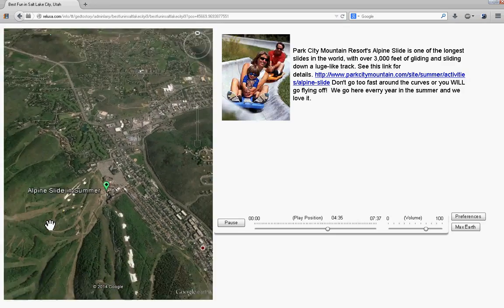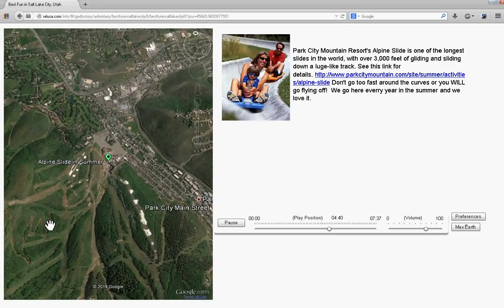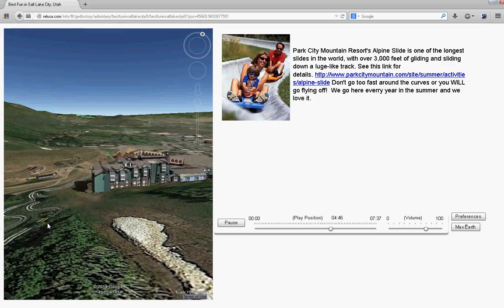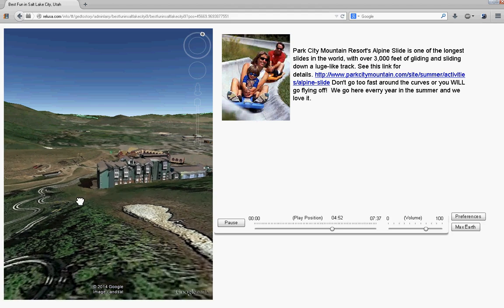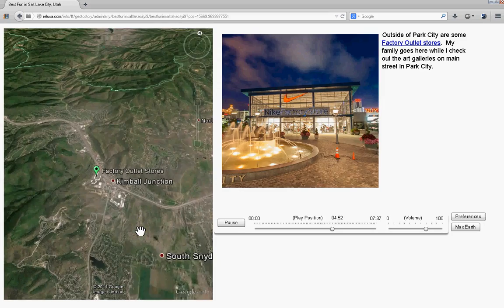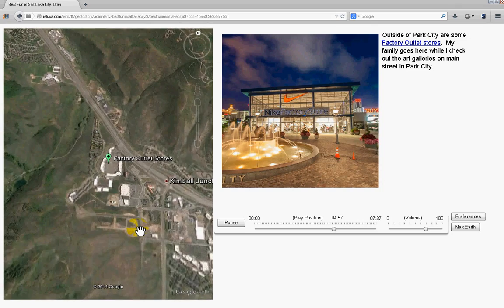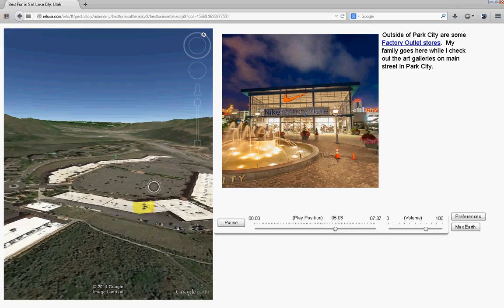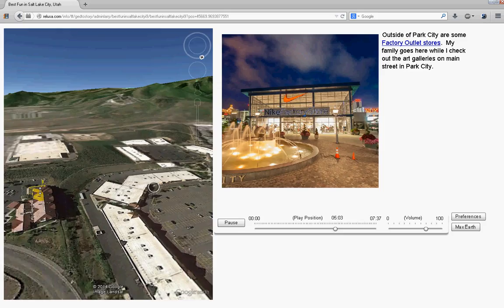When our family goes to Park City, we always enjoy a beautiful, peaceful tram ride to the top of the mountain and then slide down on the Alpine slide. Don't go too fast around the curves or you will go flying off. Outside of Park City are some factory outlet stores. My family goes there while I check out the art galleries on Main Street in Park City.